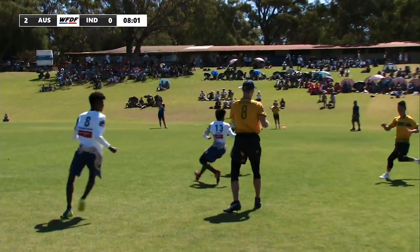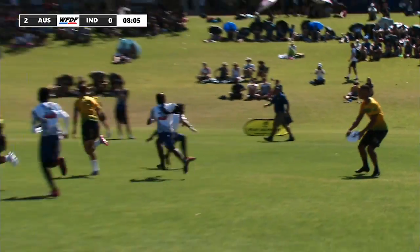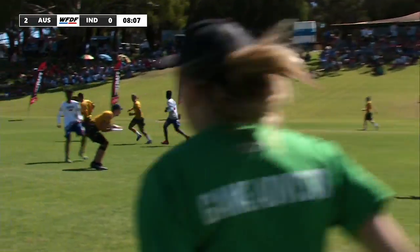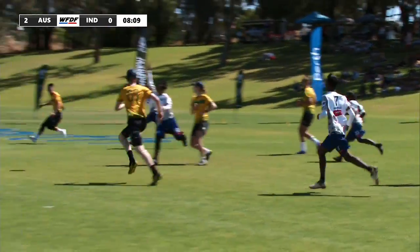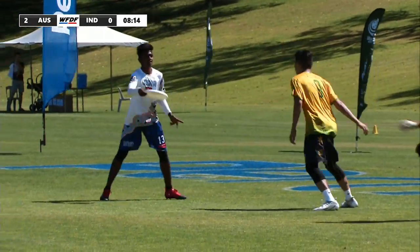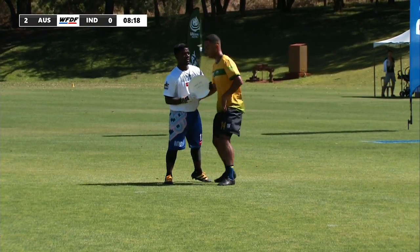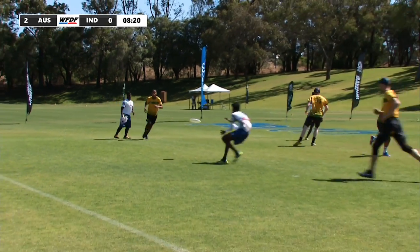Finds Francis. Great play. Finds Tran in the center. Goes across to Francois. Francois looks long. Takes the easy one. Francis again. He's coming in hot to this game. He looks long. That's picked by the wind. Beautiful D there from Sanjay. He read that so well. He was marking his player under and leaped up to collect that disc at the right moment.